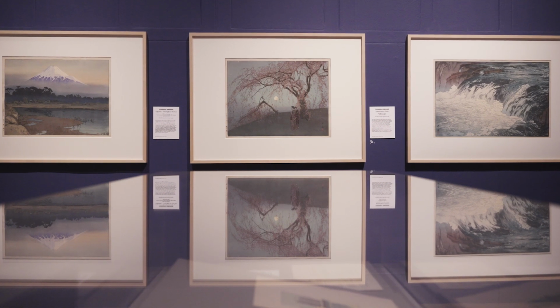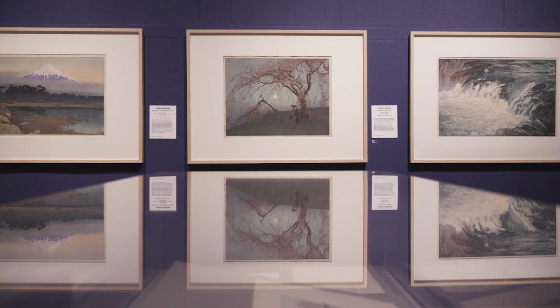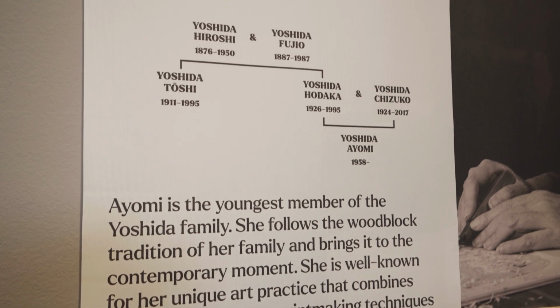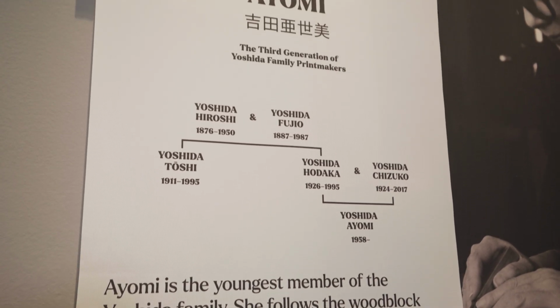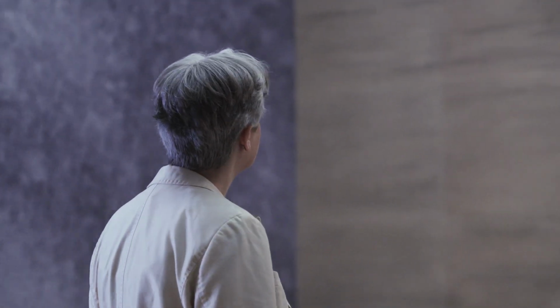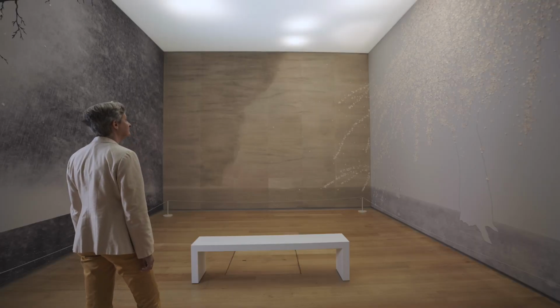It is the site of Yoshino, east of Osaka, and this particular print served as an inspiration for the current generation artist Yoshida Ayomi for her site-specific installation. With this installation, she takes printmaking beyond the piece of paper. This installation is called Transient Beauty.